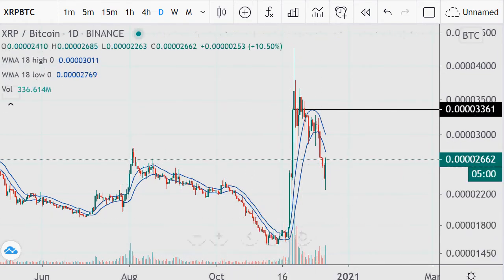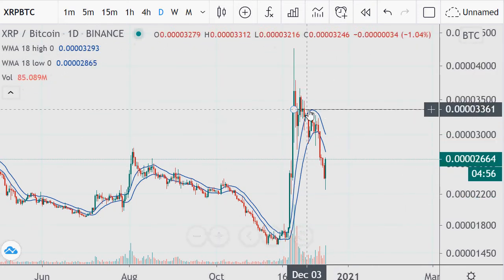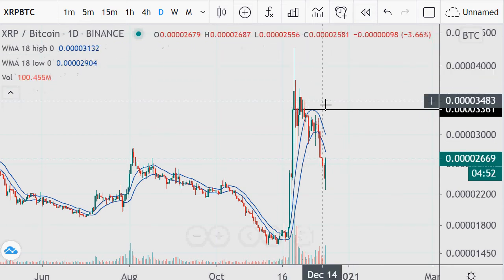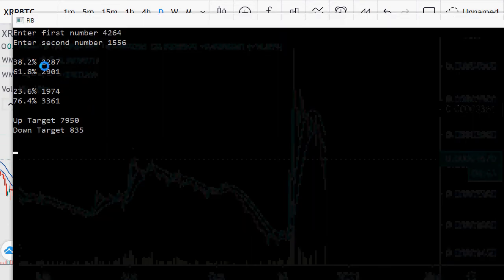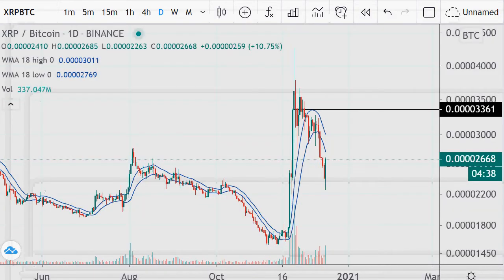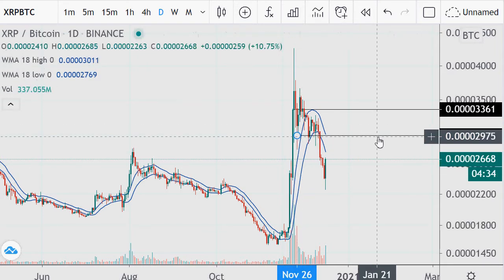Below that would be a 23%. So it's 0.764. So from low to high on the way up, it's 76.4% of the way up, and on the way down, it's 23.6% on the way down. So it's a 23.6% retracement. And then the next number after that would be 2,901. So let's go ahead and put a line in at that variable.